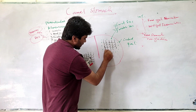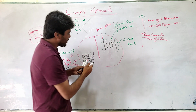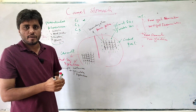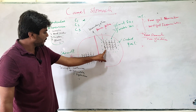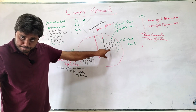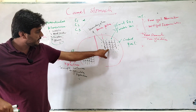If you look at this structure, these long pillars are known as primary pillars. The small regions connecting them to each other are known as secondary pillars. The pillars, especially the primary pillars, are made up of stratified squamous epithelium, or in other words they have a muscular coat because they are pillars. But between these pillars we have what? Simple columnar cells or glandular cells, gastric pits. We have gastric pits inside this area.